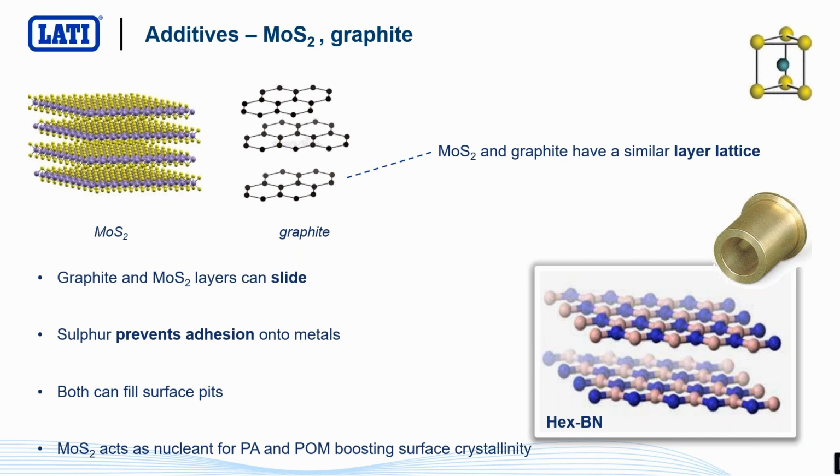So molybdenum disulfide is absolutely excellent for, let me say, cheap, good performing polyamides, also glass fiber reinforced, or acetal, which have very good nucleation with a very good amount of crystals, and especially in case you have to deal with plastics against metal situations.